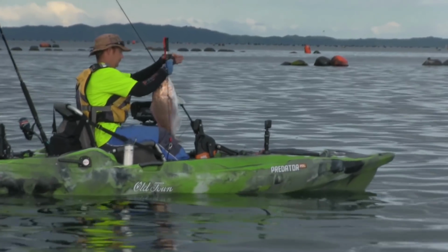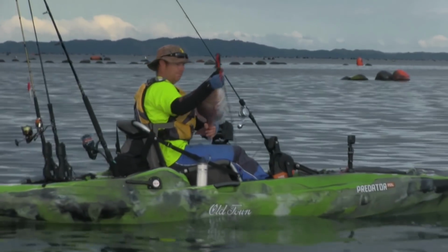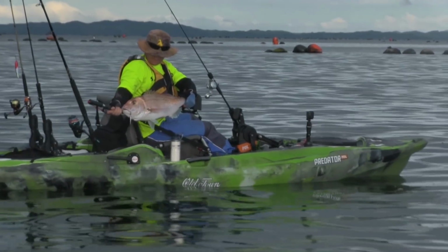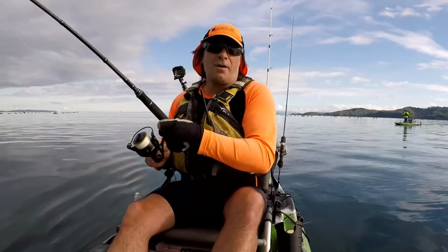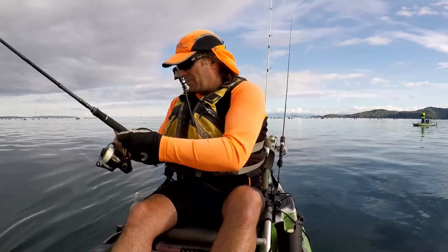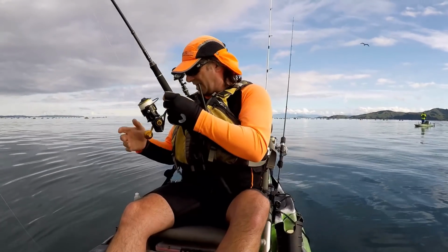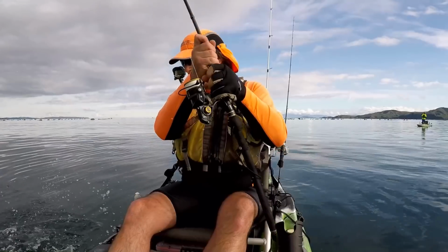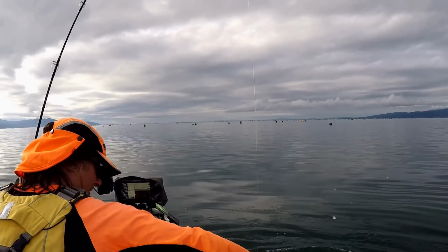Good start out at the mussel farms in the middle of the Firth of Thames. Saw some birds working, so we thought we'd come out here, and Damien's into a nice one straight away, dropping the jig down. Bit of excitement. We saw a couple of kingies, but I didn't manage to hook a kingie, but I got a follow and a hit from what is a really nice kahawai actually. She's really quite a good one.